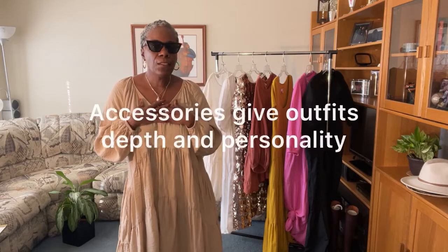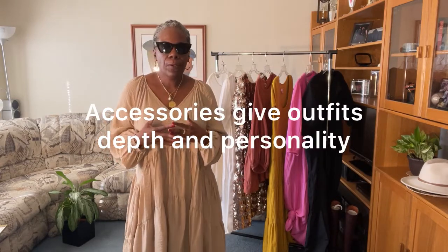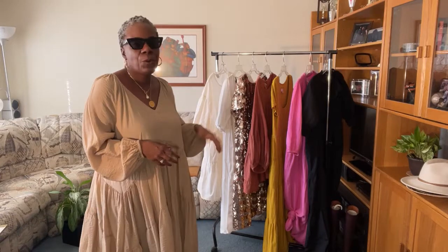You guys all know that I am a lover of accessories, and I feel it's the accessories that give your outfit depth and personality. What I often say is that it's the icing on the cake. So remember that when you go out shopping. Remember the accessories, because they are a key and vital part of getting dressed and making your closet more interesting and giving it more personality.